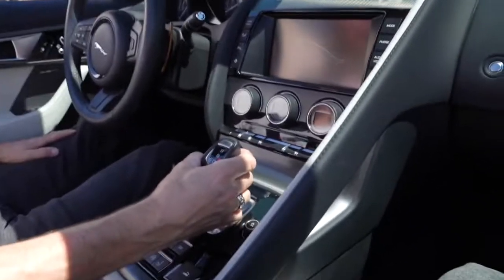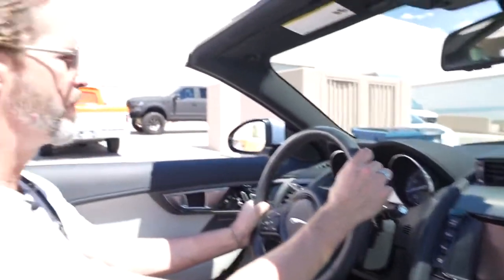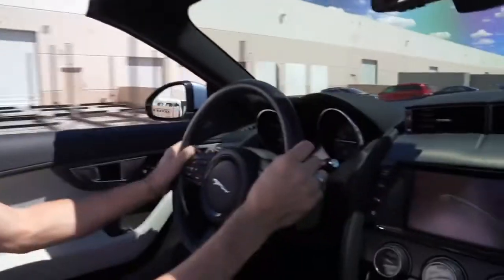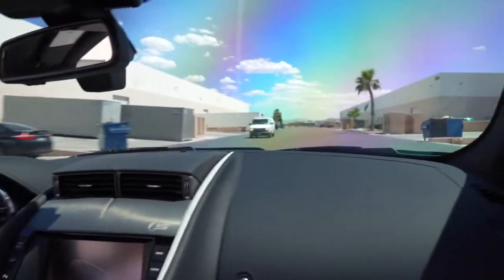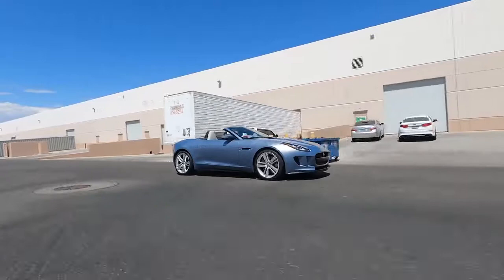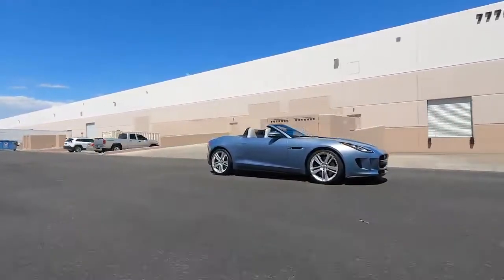All right, I'm going to engage first gear. Foot's on the brake, down in the drive. Here we go. Doors lock automatically. It's nice. Very nice and smooth shifting. Air conditioner's nice and cold. Drive smooth as silk.